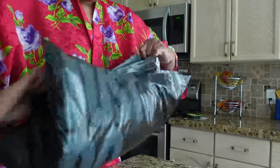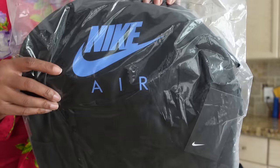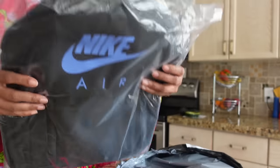Let me see what's in this package. One thing I don't like about Nike, they'll send all your stuff in a bunch of separate orders. I hate that. Oh, yeah, this is the backpack. Ethan picked this one out. It's just a black backpack that says Nike Air in blue.